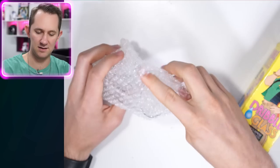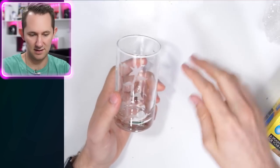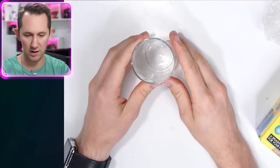So, the idea of this glass here. Oh, it is actual glass. How interesting. You got a hole there, you got a hole there, you got a hole there. Let's fill this puppy up with water and go grab Tanner.